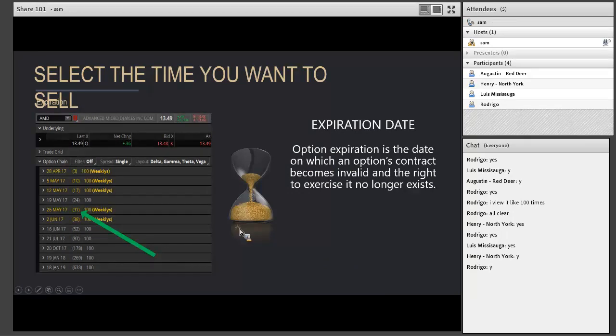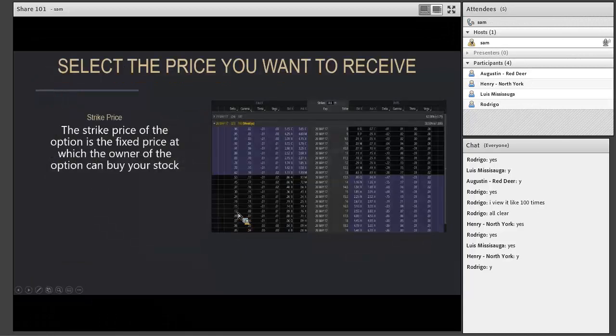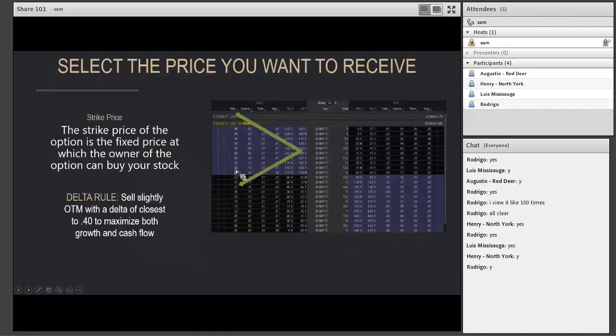So we talked about this a little bit, what rules we're going to apply. There's rules associated with it. We want to sell the call option with the expiration date closest to 30 days till expiration. So 30 days out, closest to 30 days. We have 24, 31, 28 days. We're going to get the one closest to 30, hence 31 is the one we're going to choose. Okay, 31. Then we have the delta. What delta should we sell? Now we know we want 31 days out, but what delta should we sell?